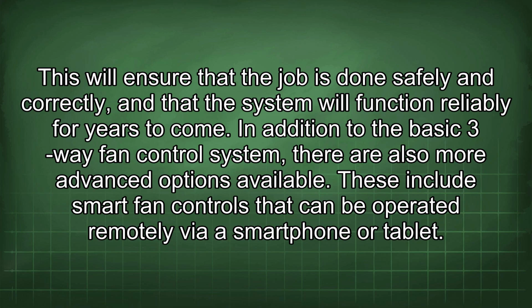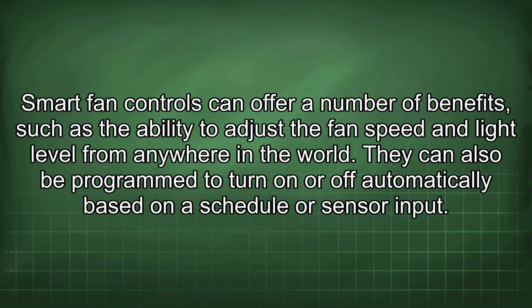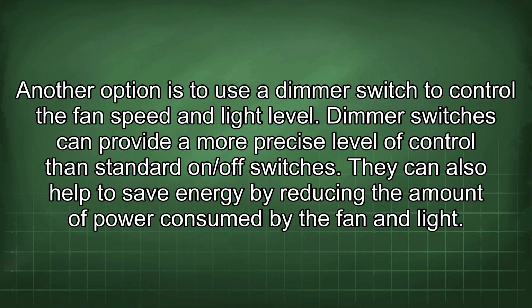These include smart fan controls that can be operated remotely via a smartphone or tablet. Smart fan controls can offer a number of benefits, such as the ability to adjust the fan speed and light level from anywhere in the world. They can also be programmed to turn on or off automatically based on a schedule or sensor input. Another option is to use a dimmer switch to control the fan speed and light level. Dimmer switches can provide a more precise level of control than standard on/off switches. They can also help to save energy by reducing the amount of power consumed by the fan and light.